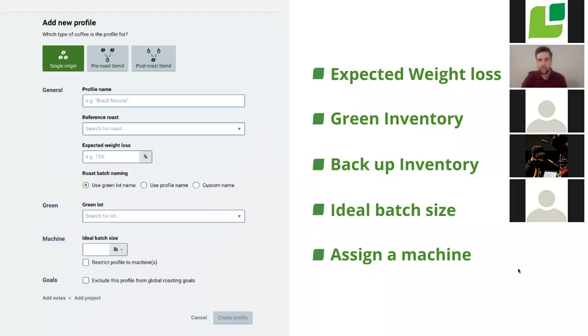Actually, I'll just go to the next slide. Expected weight loss, green inventory, backup inventory, ideal batch size, assigning machine, all of those will speed up the amount of time for you to do batch selection while going through production, but also makes it easier for you to reference because it pulls up in that table. So if you wanna see this relevant information about your profiles, you can view it there.